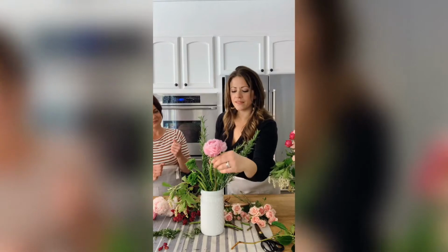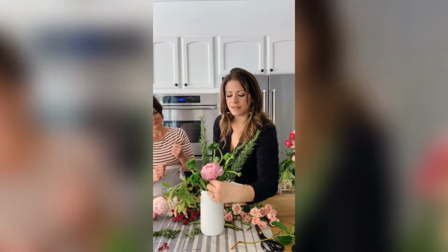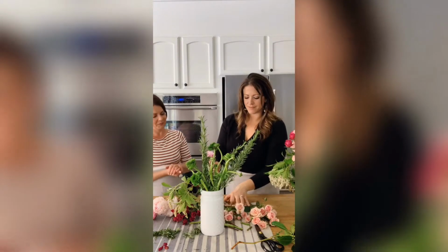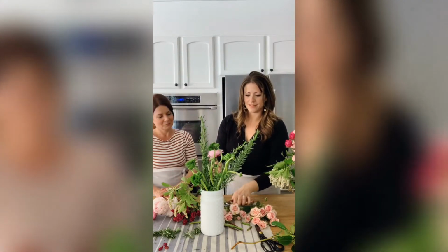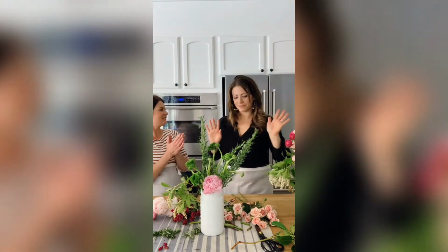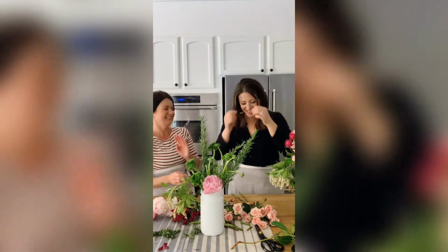Perfect. Okay. See if I can decorate backwards. Too tall? Maybe a little bit more. Okay. Yep. See? Keep going. Just small bits. Not a measure once, measure twice, cut once. This is just keep cutting. Okay, perfect. Oh, okay, that's good. I'm done. No, I'm kidding.